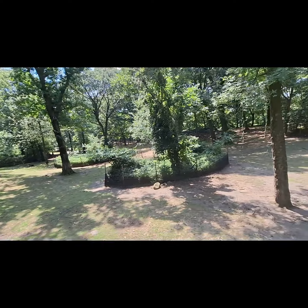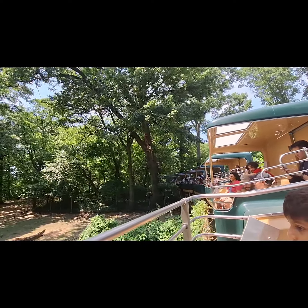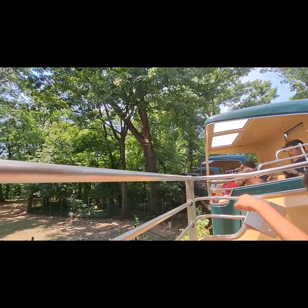The two largest species you'll be looking for are sambar deer. Sambar deer are the largest deer species in Southeast Asia. Male sambar deer can stand up to 5 feet tall.